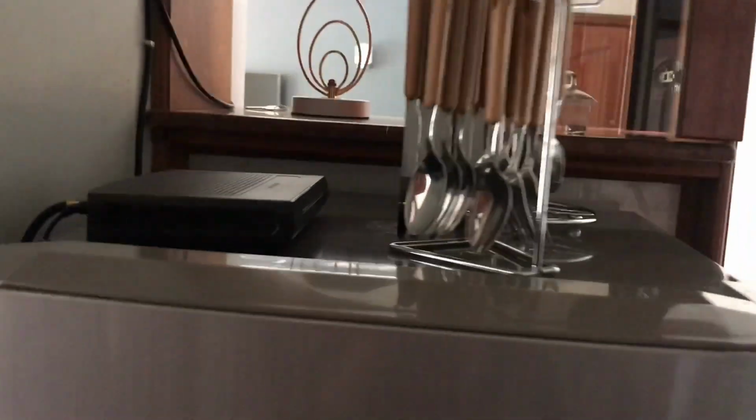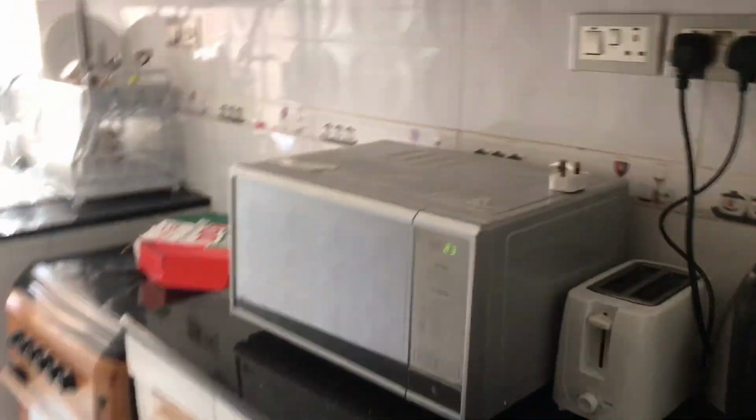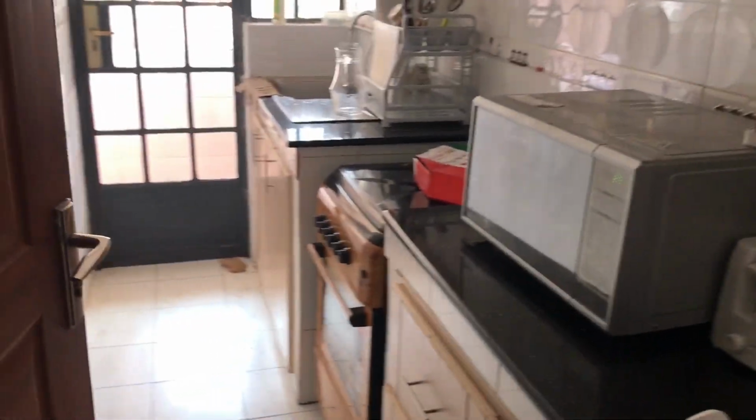So next, when you come from the sitting room, we have the fridge here. Oh, I forgot to show you guys the glasses. Here are the glasses. Wine glasses you can find here. Then over here we have the teaspoons and spoons and knives and all that. Then we have the fridge over here. It's empty, but it's working. Then this is the kitchen. This is how the kitchen looks from outside.